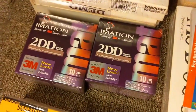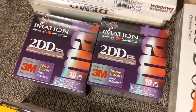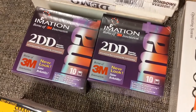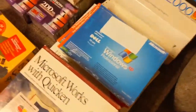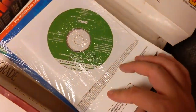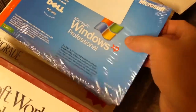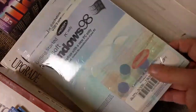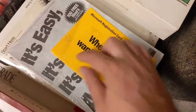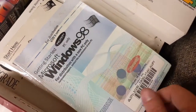I bought all those double density discs, but you can't have too many. Those were new in the box, and they had a ton of those there. Should have got more. Didn't. And then I picked a couple of these up. I have a bunch of these, but I don't have any sealed. Just Windows XP. These are OEM distributions for a new Dell. Windows 98. Then I noticed that the disc was gone, but that's fine.